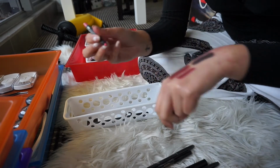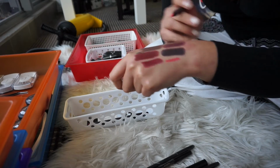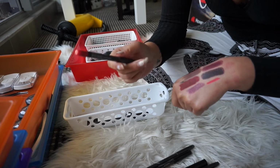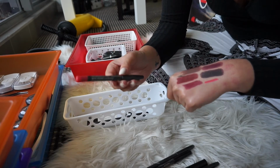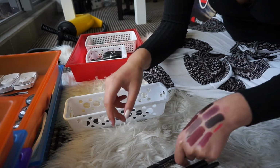And then I've got Dynamo, which is another really pretty bright lip liner. I like to keep the Pro Longwear lip pencils from MAC because they make really good eyeliners too. They're not made for your eyelids, but they do look really cool, so I'm going to keep that.